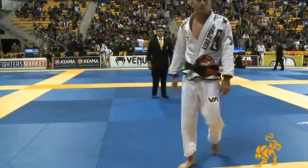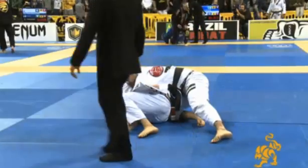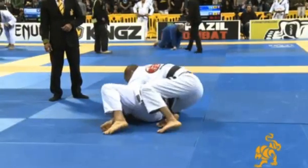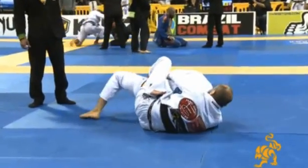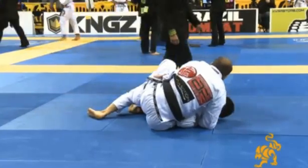Now we'll move over to see Tusa and Bernardo. Bernardo just hitting an over-under, a low pass there. And moving up. Bernardo's up 2-0. I think that was from a takedown. Yeah, he used a single leg earlier.